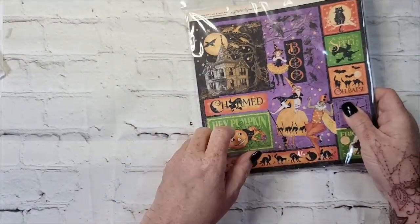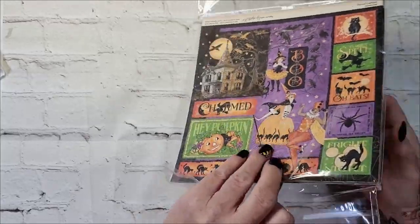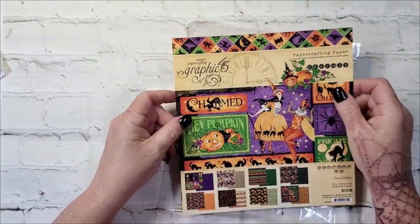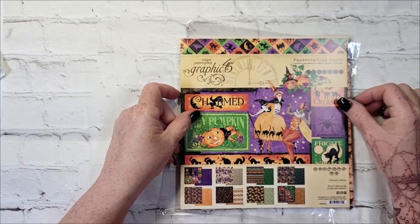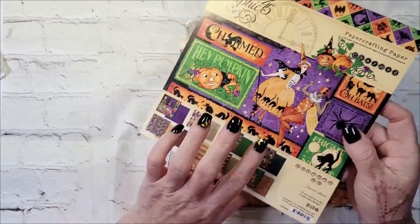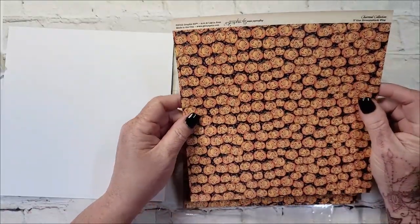And again, this is from scrapbook.com. I will try to link to as many of these products as I can. Sometimes life doesn't allow. Sometimes I can't find them even after I just purchased them. But so this is I think it's 8x8 paper pad from Graphic 45, and I've been seeing this for a long time, and again just decided to go ahead and just do it. Just do it. Look at that.